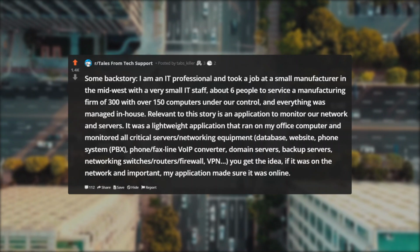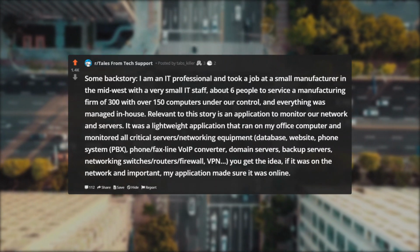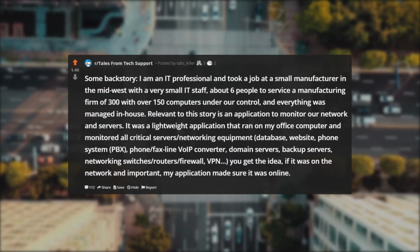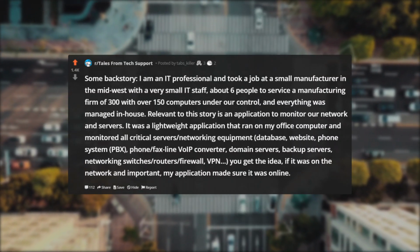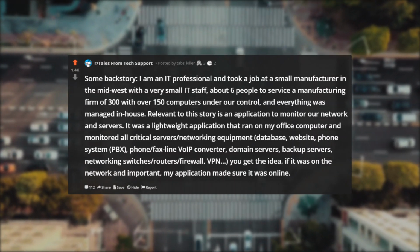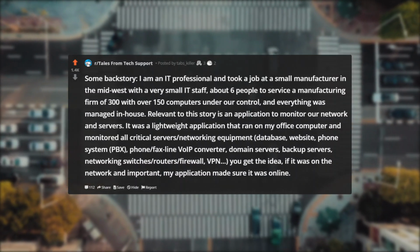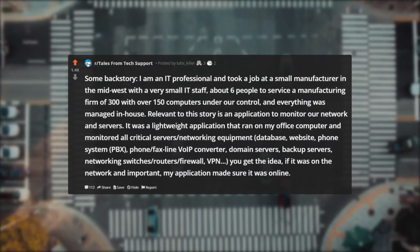Relevant to this story is an application to monitor our network and servers. It was a lightweight application that ran on my office computer and monitored all critical servers/networking equipment, database, website, phone system, PBX, phone/fax line VoIP converter, domain servers, backup servers, networking switches/routers/firewall, VPN. You get the idea. If it was on the network and important, my application made sure it was online.